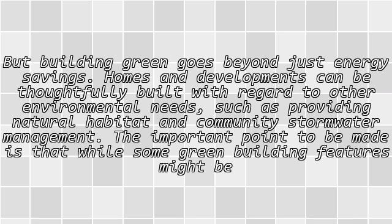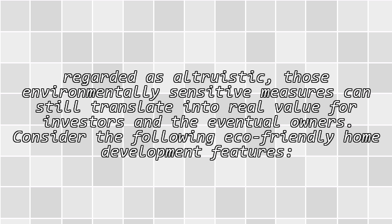Homes and developments can be thoughtfully built with regard to other environmental needs, such as providing natural habitat and community stormwater management. The important point to be made is that while some green building features might be regarded as altruistic, those environmentally sensitive measures can still translate into real value for investors and eventual owners. Consider the following eco-friendly home development features.